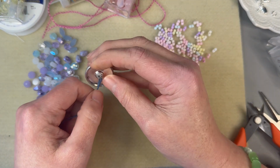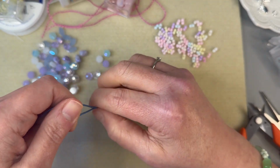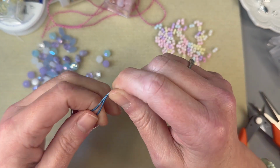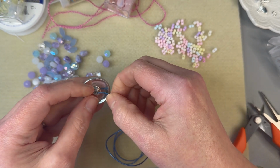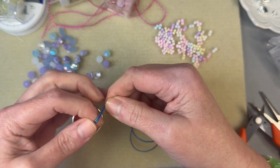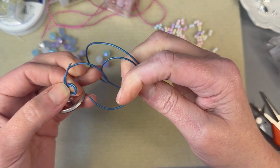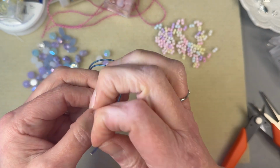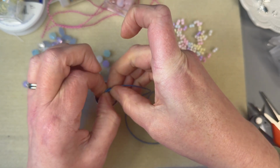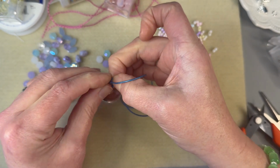All right, so the first thing I'm gonna do is I want to attach my button. We're using a big oversized button to give it a really pretty bold look. And I'm going to grab a hold of both of my pieces here, and we're just going to do a simple overhand knot on the shank. Nothing fancy, just something super duper easy and something that we know will hold. So we're going to do overhand. I'm going to put in both of our ends here. I just have one that's a lot shorter. Get in there. The little short strand always struggles trying to get in.